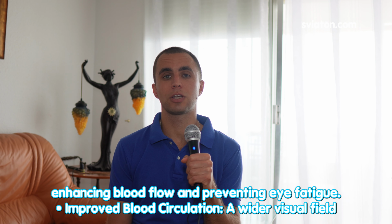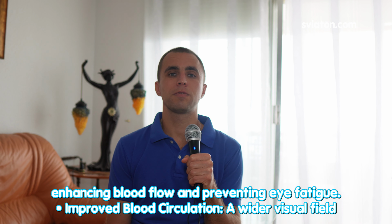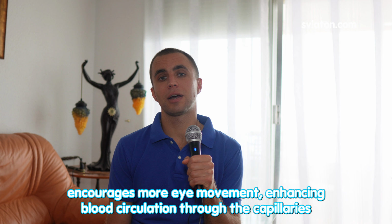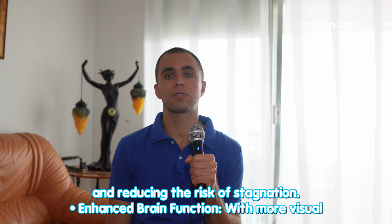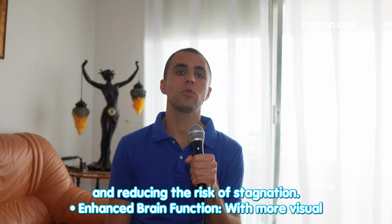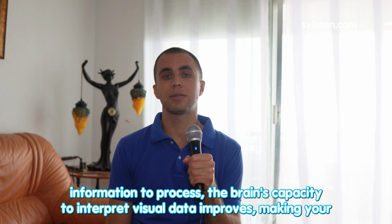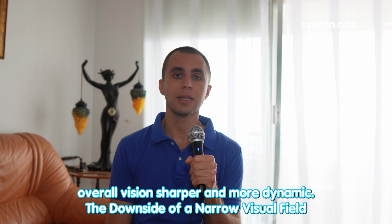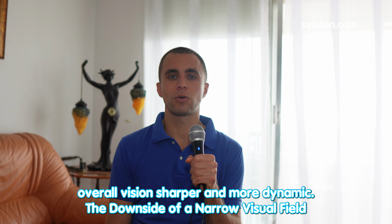Improved blood circulation. A wider visual field encourages more eye movement, enhancing blood circulation through the capillaries and reducing the risk of stagnation. Enhance brain function. With more visual information to process, the brain's capacity to interpret visual data improves, making your overall vision sharper and more dynamic.